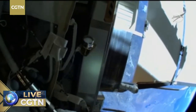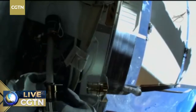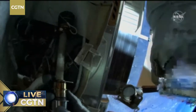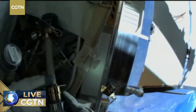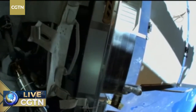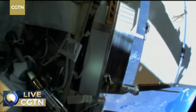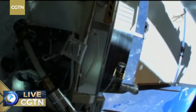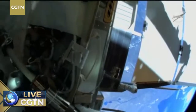Next, Hopper, perform a snapback test and check that the forward white band is still visible. Roger. And visible. Finally, perform a pull test and a visual gap test. Pull test looks good. Gap looks good.